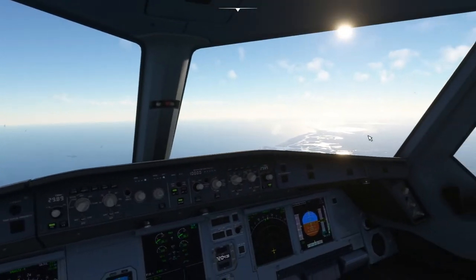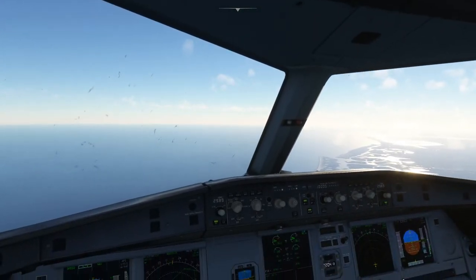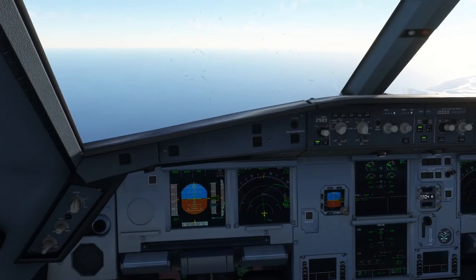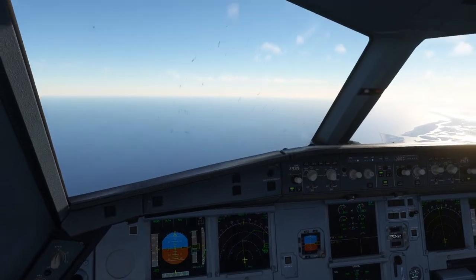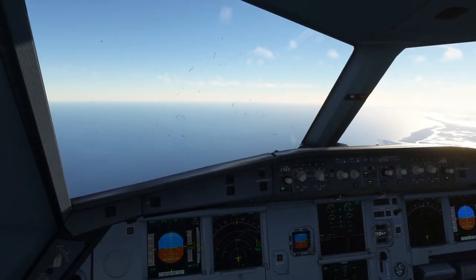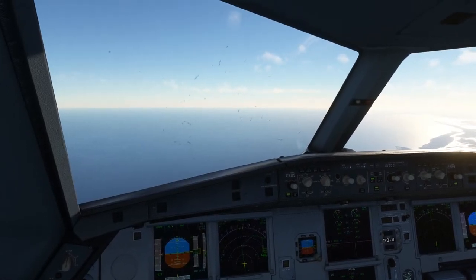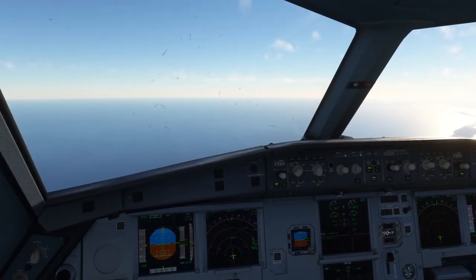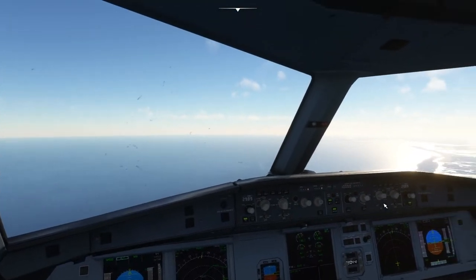Just looking for the sun angle to see why it's reflecting so strongly in the water. I think it's just luck at the moment. So obviously as we turn around we'll lose that reflection. So 10,000 feet. Holding altitude, the altitude holder's kicked in for 10,000.